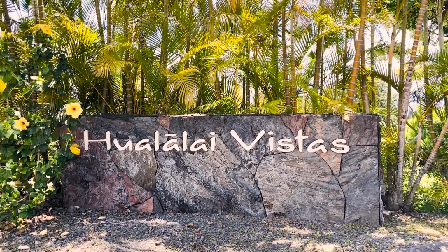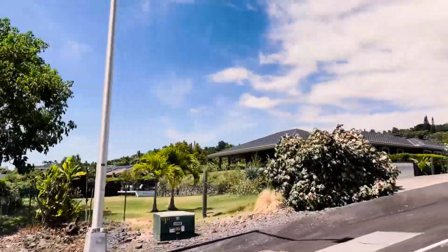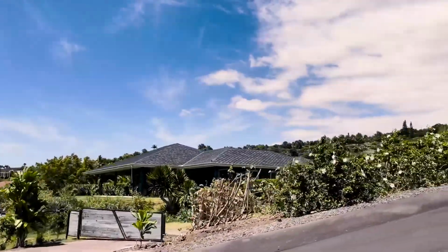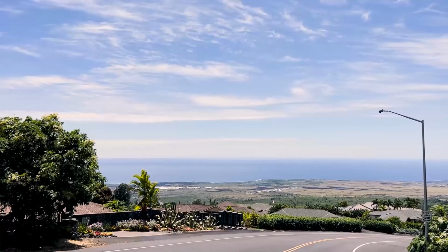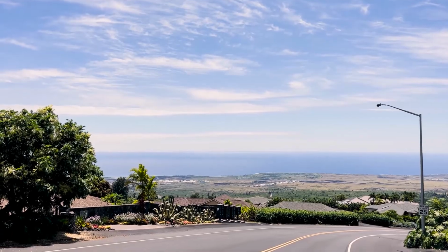And today we're in North Kona, and we're in my subdivision where I live called Hualalai Vistas. And of course, I'm biased. I really love it here. This subdivision was built in the last 10 years. There are 45 homes in this subdivision, so kind of small. They're all 1 acre lots, and they all have these amazing sweeping coastline views, 180-degree views. You're absolutely gonna love it.